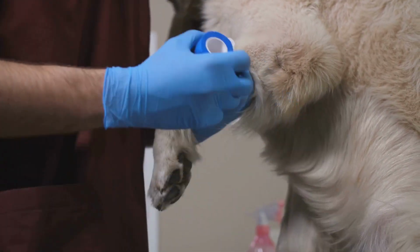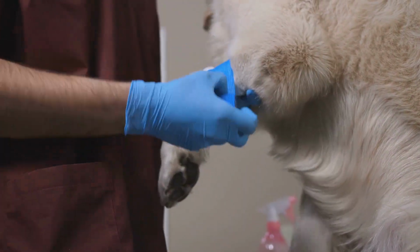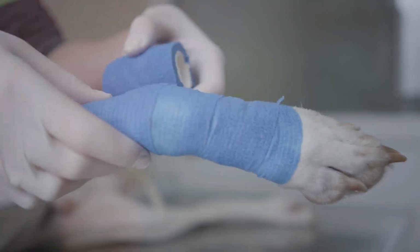A well-prepared first aid kit is equally important. This should include bandages, gauze, adhesive tape, and antiseptic wipes for cleaning wounds. Tools like tweezers and scissors can be useful for dealing with splinters or cuts.